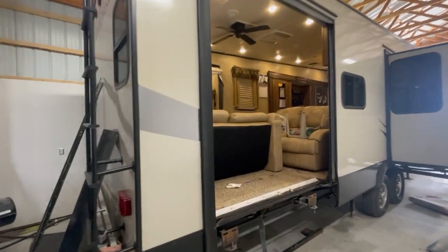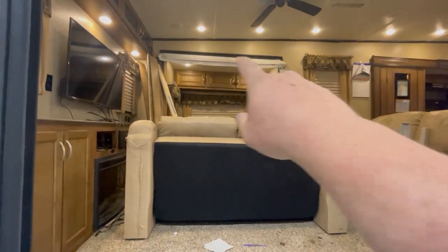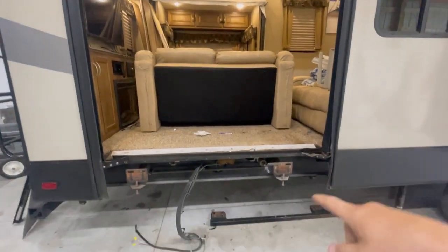We've got another slide floor that we're working on. We'll take you over here and show you this. So we got this Chaparral fifth wheel that has a bad floor. Now, there are two slides. They're identical. That slide has just as bad a problem as this slide does.